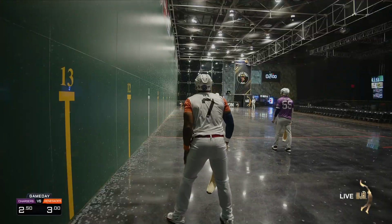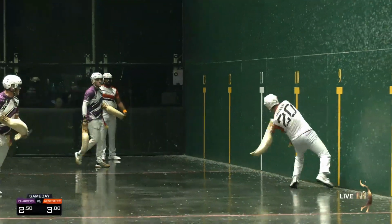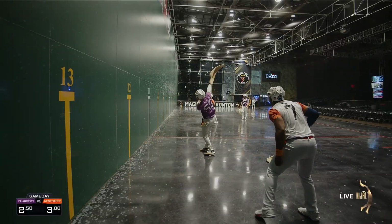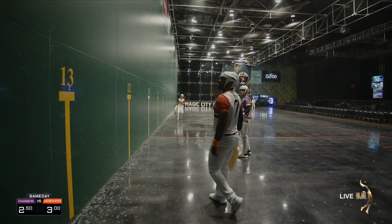There's a backhand by Iturbide. Hard to the inside. Robote coming in low. Goixerri makes a save. Here's Benny. Backhand from the 11 line. High and hard to the back wall.